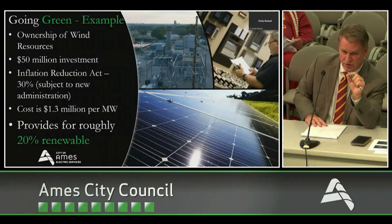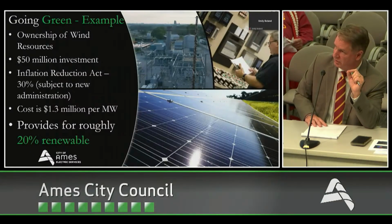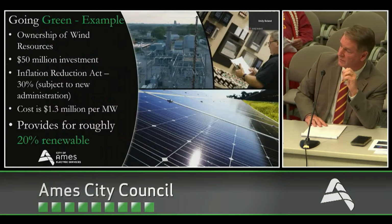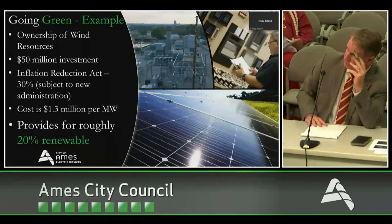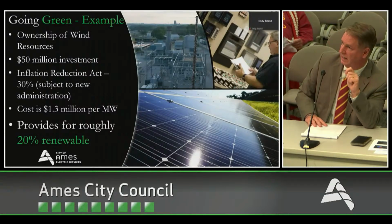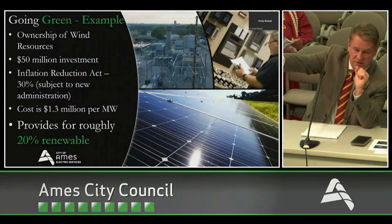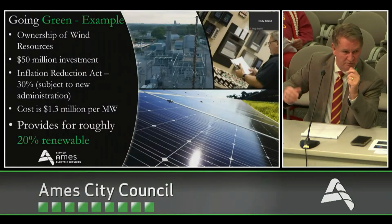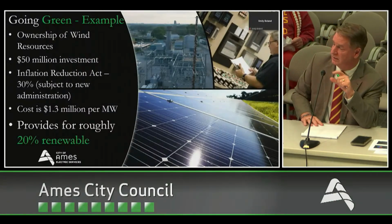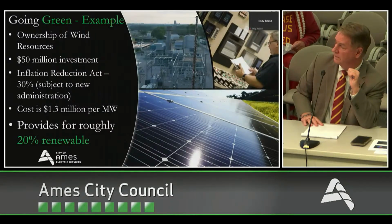The cost we're seeing in the industry with the Inflation Reduction Act money is about $1.3 million per megawatt. So if you divide the 50 million by 1.3, you can see roughly how many megawatts we can buy. That project alone would get us an additional green of about 20%. So with our existing contract plus this, we're at roughly 33% green in the next 5 years.